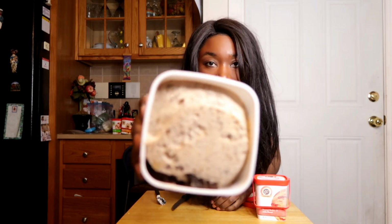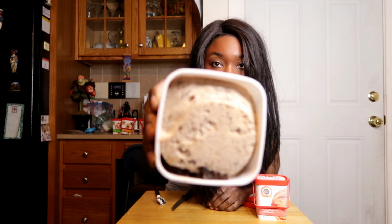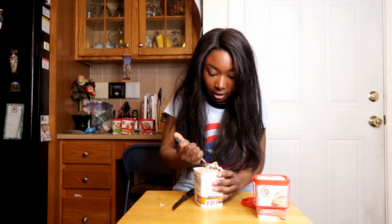The inside has a cookies and cream look to it. And there's chocolate there in the corner. Let's make sure I get all of it on one spoon. All right.